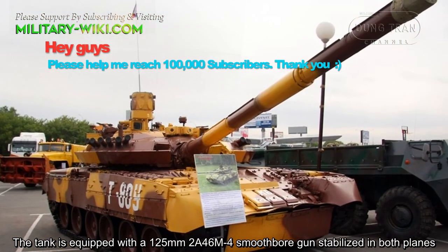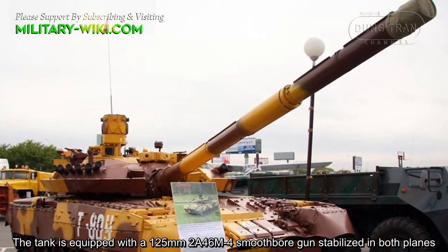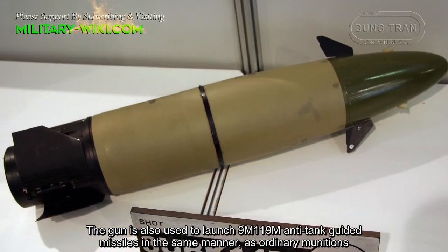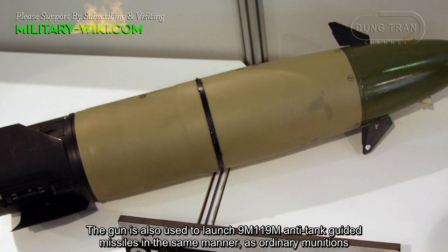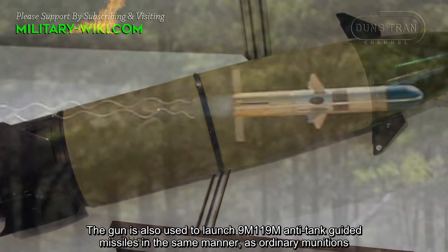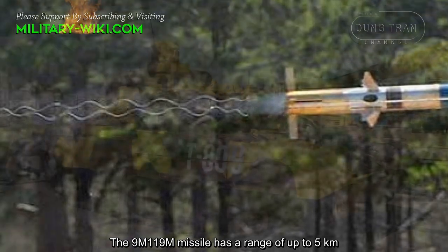The tank is equipped with a 125mm 2A46M4 smooth bore gun stabilized in both planes. The gun is also used to launch 9M119M anti-tank guided missiles in the same manner as artillery ammunition. The 9M119M missile has a range of up to 5 km.